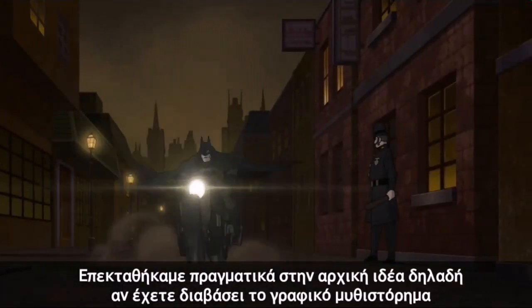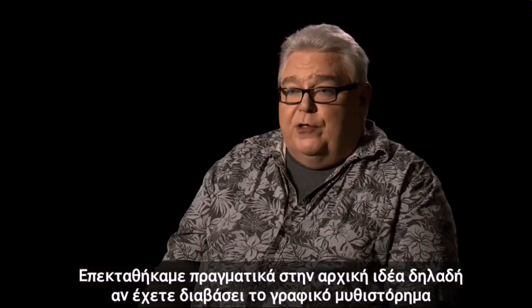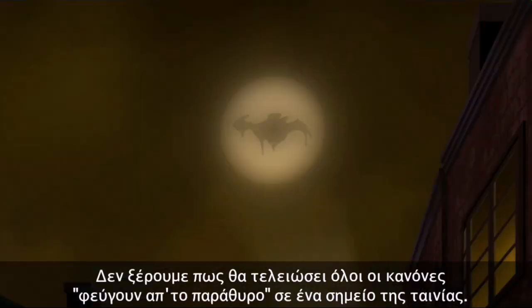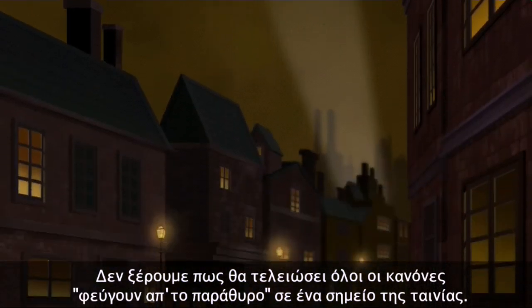We really expanded on the initial idea. If you read the original graphic novel, you're still going to be surprised about what you see in this movie. We don't know how it's going to end. All the rules go out the window at a certain point during the movie.